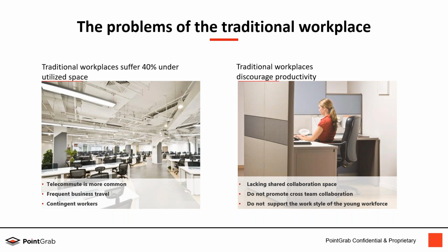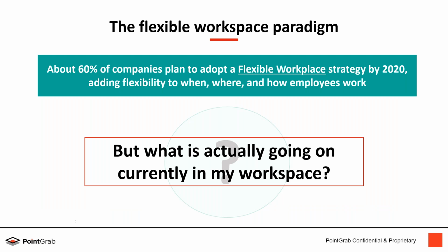And this is the source for this trend to turn into more flexible and agile workspaces. So I mentioned the reasons, or some of the reasons, and also that the trend is now starting. And we see again from different research groups, and also hearing from our customers, that about 60% of companies are now planning or moving towards flexible workplaces, or will apply some kind of agile workplace strategy by 2020, which they hope will reflect on the productivity and the well-being of the employee.